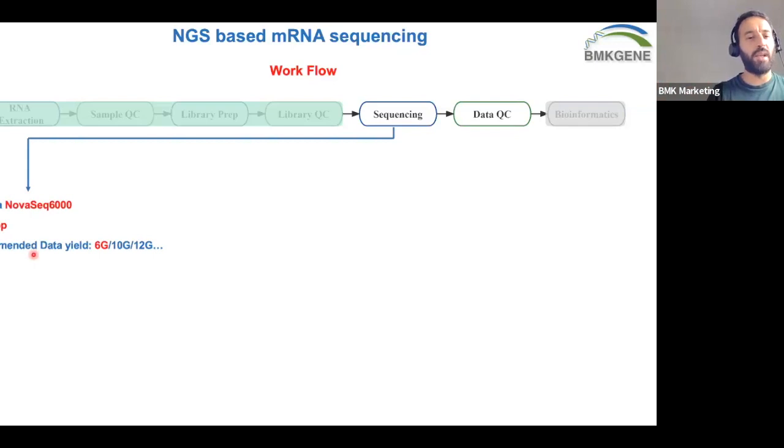And we have different recommended data outputs for mRNA sequencing, and Illumina can go from 6 gigabases, 10 gigabases, 12 gigabases and over.